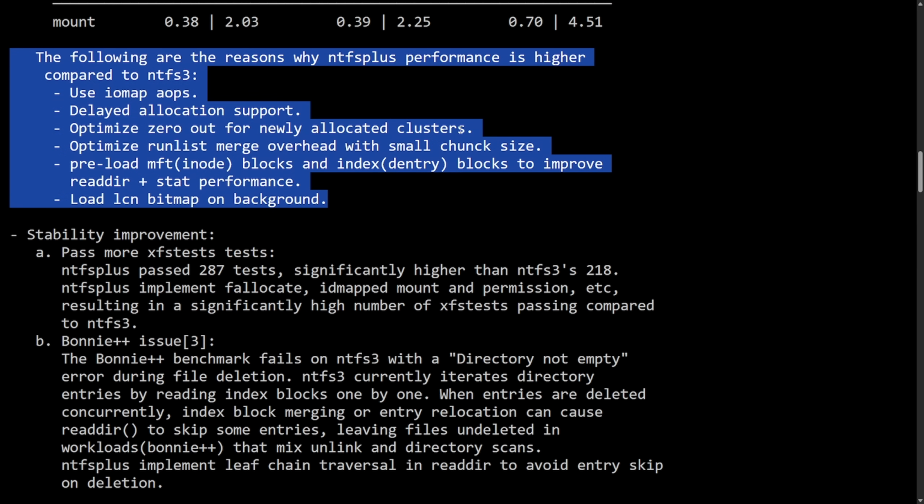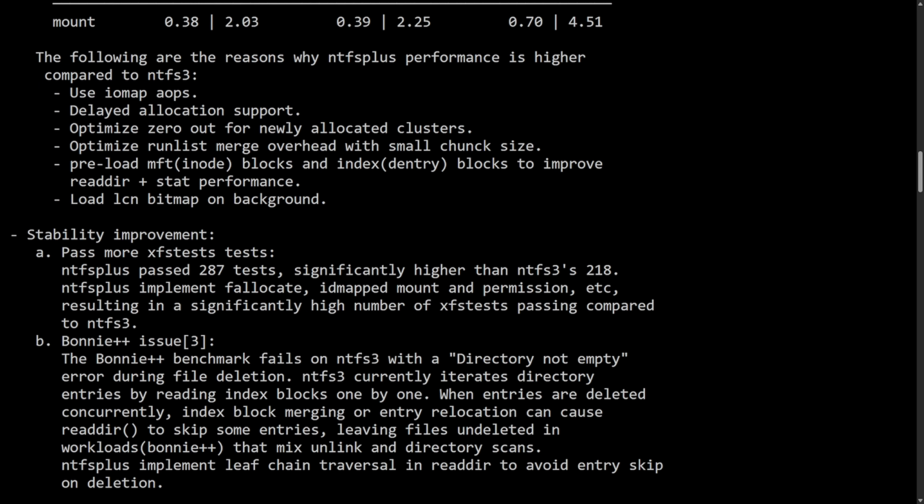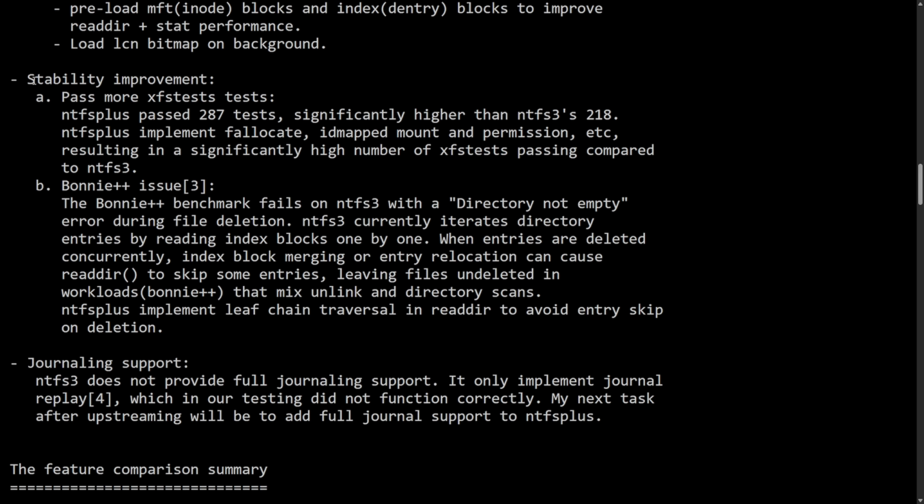Which might sound like a bunch of mumbo jumbo. That's because it is. Basically, it just says NTFSplus is faster than NTFS3 because of newer, more efficient ways to handle data. It's reducing wasted work by using modern I/O systems, grouping writes efficiently, preloading important file information, and doing background tasks like loading disk maps so main file operations do not slow down. Also, we get stability improvements.